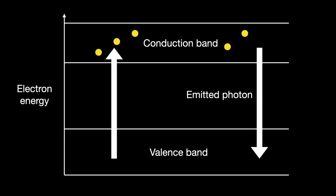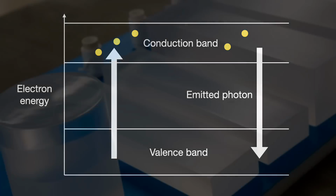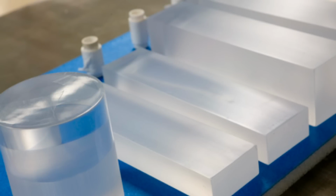This excess energy is usually emitted in the form of ultraviolet photons, which we cannot see. So, in order to get the crystal to emit visible light, we need to change it in some way. We do this by adding an impurity to the crystal, or in other words, to dope it. So now when the electron returns to its ground state and emits its energy, what it emits can be visible.